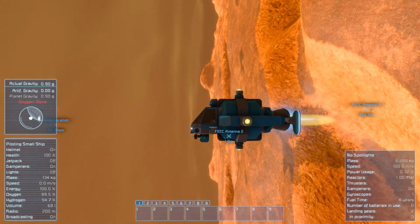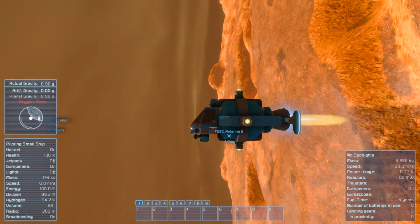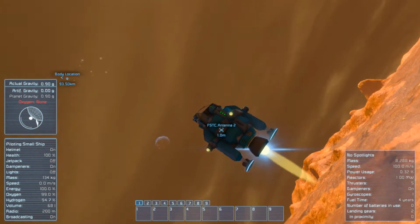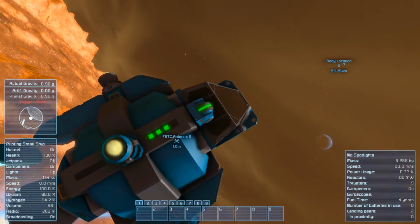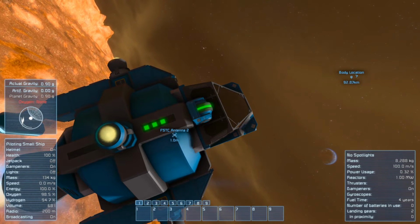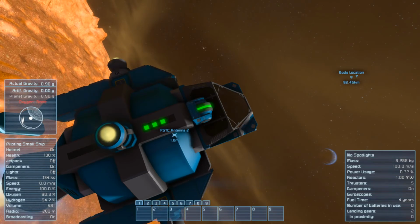You just hold down W or space, whatever direction you need to fly in, and see how far you can get. So let's do that. Each one of these pips represents 25% of hydrogen. So every time one disappears, when the next one goes, we'll know that we've only just hit below 75%.